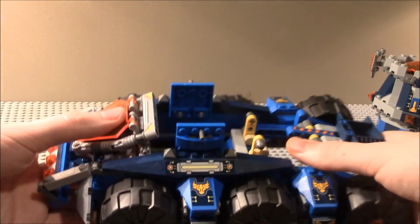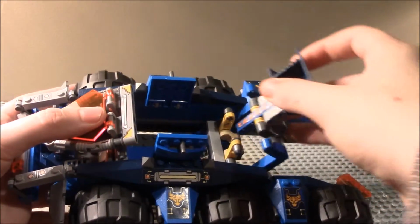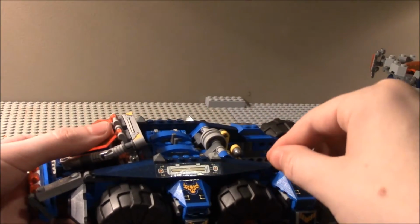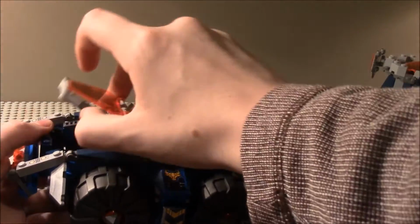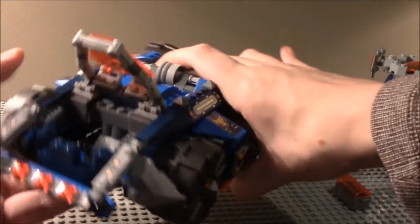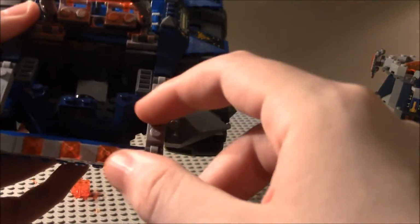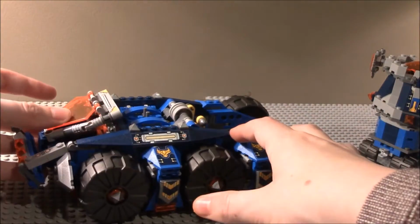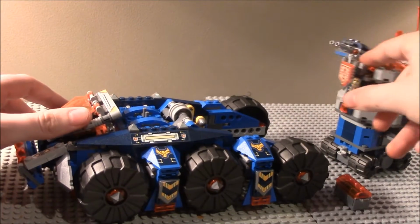And then inside of here you got a little control room, and it does have a printed piece on there, and I do like how it folds there, and you can just snap it on like that, or clip it down like that. Then to put the Axel bots in there, all you have to do is just lift that little bit up, and then you've got a sticker piece for a control panel and a steering wheel, and then some stickers right here for like the bumper and stuff. And yeah, I think that basically completes this part of the review for this set.